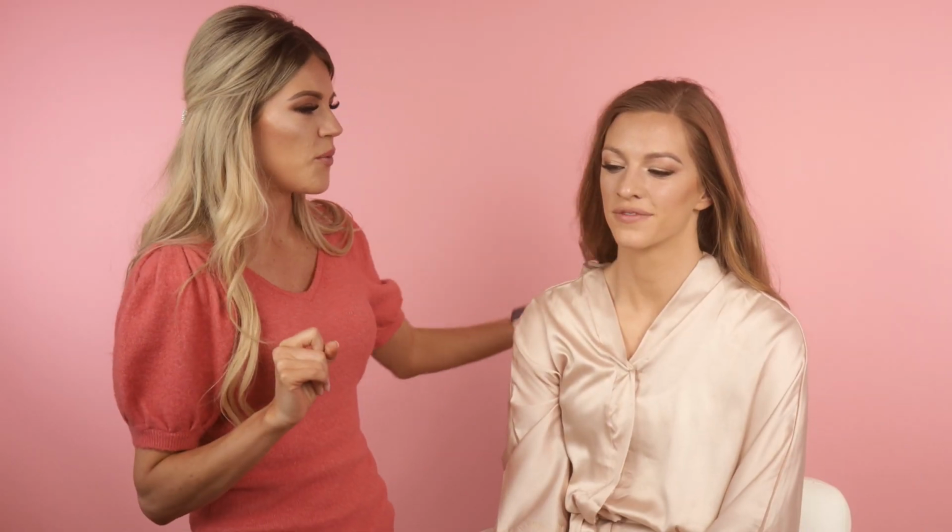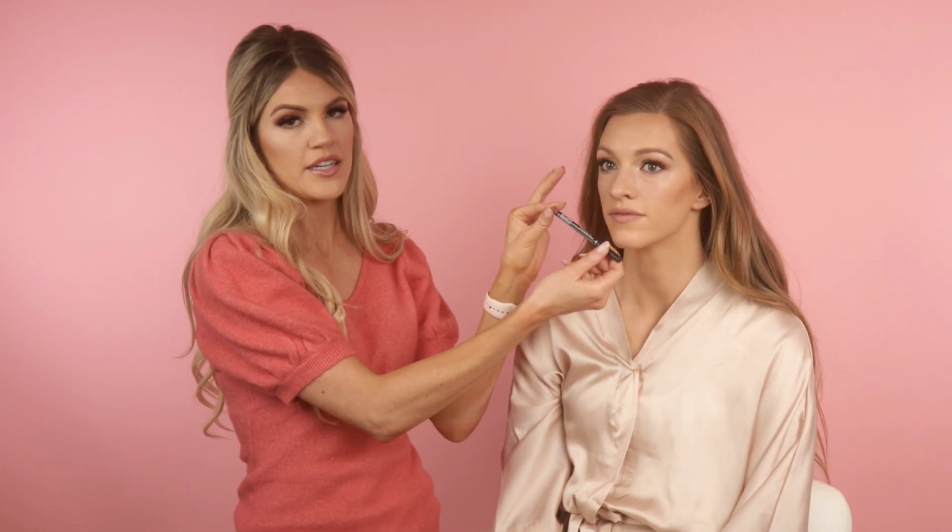Let's talk about lips. So lips are the first thing to go, honestly. Oh, for sure. You eat, you smile, you kiss somebody, you live your life, they're gone. So what I like to do, this is a fun trick. First I do lip liner. We did NYX on her, this is Sandstorm. Lip liner is a drier product, and so it's going to stick to your lips a little bit better.